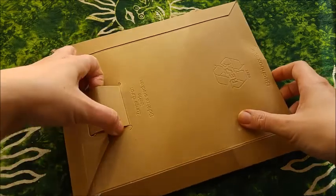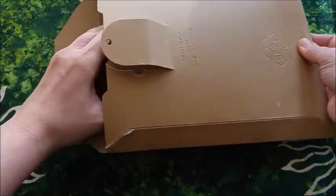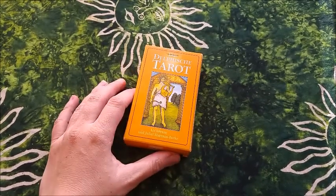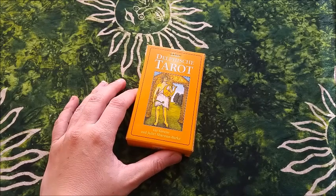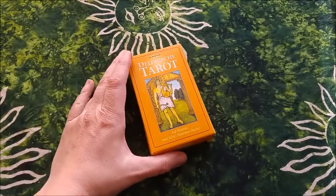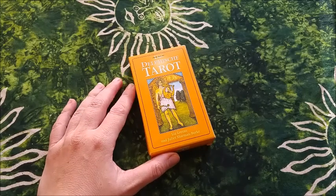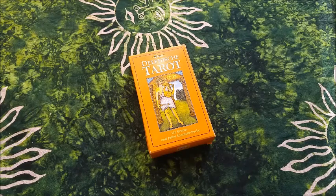Without further ado, I will share with you which deck I mean. This is called das Delphische Tarot, or should I say the Delphic Tarot, which is nothing more than the Mythic Tarot in the first version. So the old Mythic Tarot. This deck is still in print in Germany. I became aware of the German version of this deck through a fellow Instagrammer.